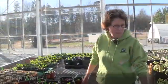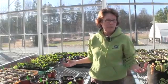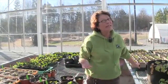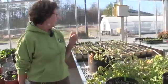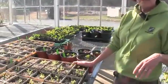Some of the things we're concerned about in the greenhouse are to have the proper environmental conditions for our plants. Most of what we're growing for a school garden would be growing in the late spring and summer. These are summer plants. We're trying to mimic that technique that we use. All the plants that you see here were all started from seed just for this project.